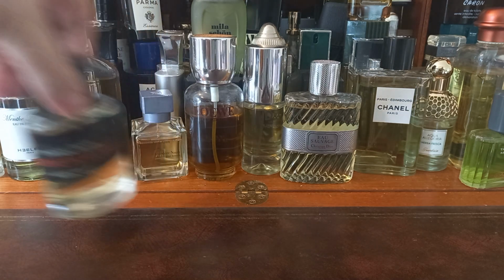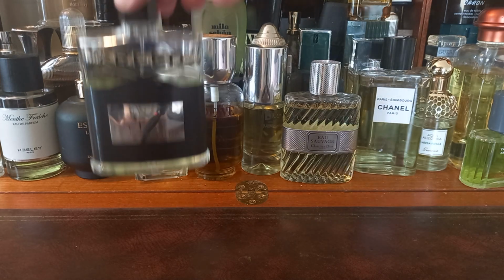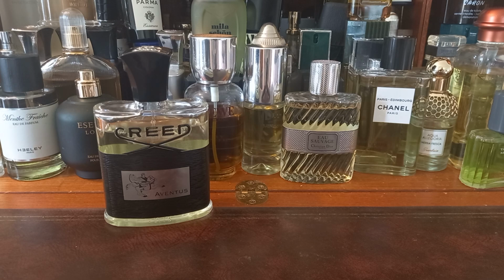Excuse me, hiccup. And today, last but by no means least, today I am wearing Creed Aventus. This is my 2016 bottle. Excuse me whilst I hydrate. This is also a big pineapple fragrance. It's fruity. I think this is what they would call a fruity batch, because I don't smell much smoke in here. I don't get much leather.